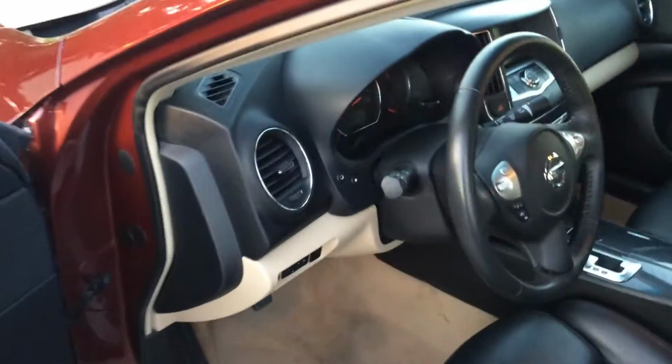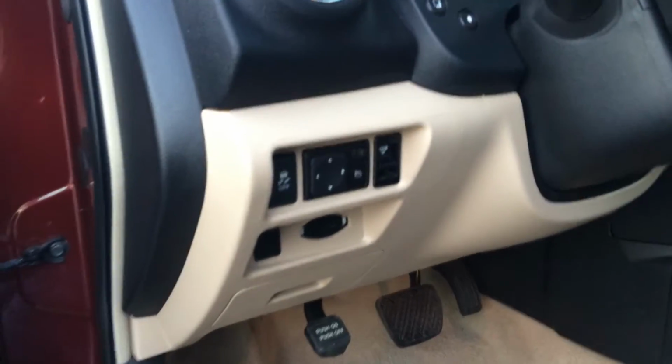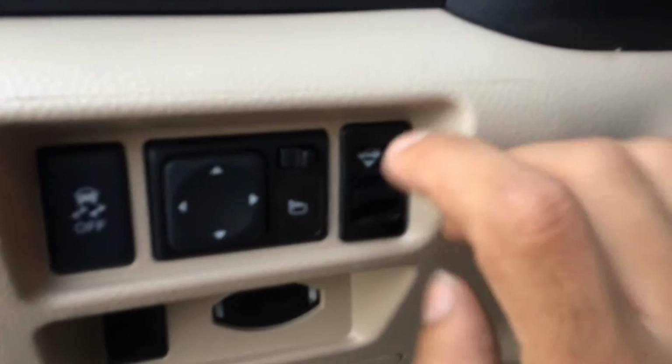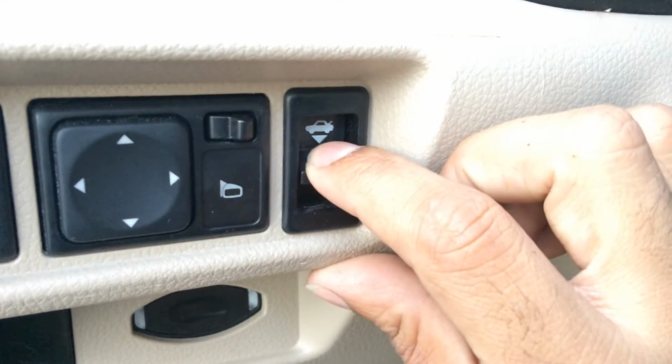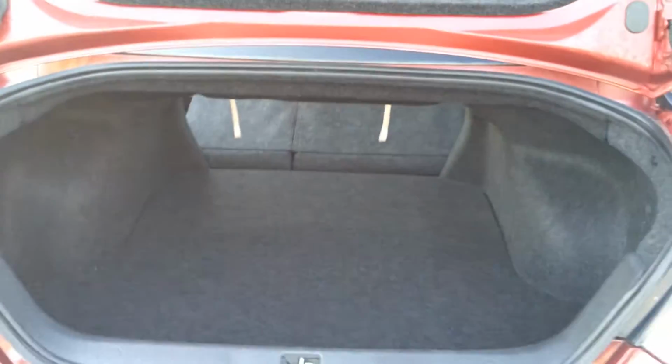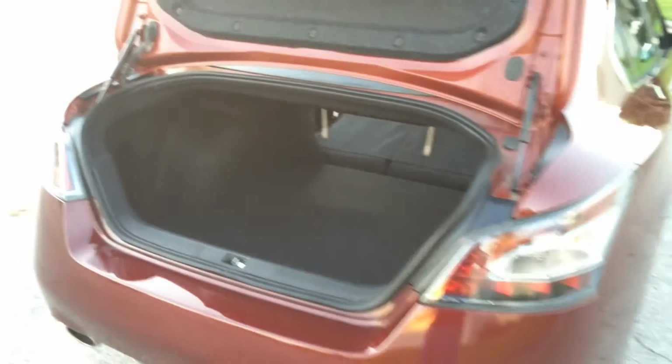One thing I want to demonstrate was how to release the trunk. Little switch right here. If you don't want to use your key, you just push this down right here. That releases the trunk. And I also put down the rear seat so you can see how much space you have. Very big, very clean and nice trunk. A lot of space.